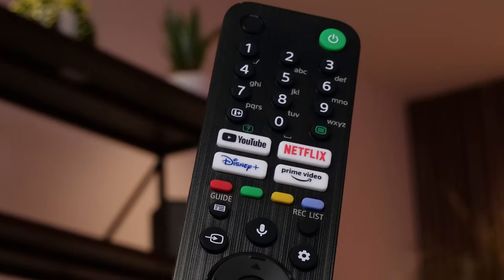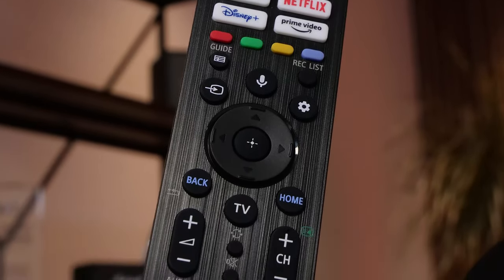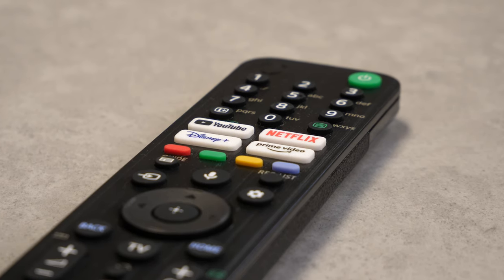The remote is the same as other models in the 2021 range. It's not the backlit or premium remote, but it's good quality and has handy buttons to navigate to various apps.